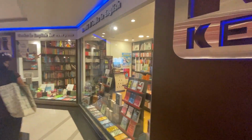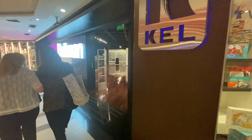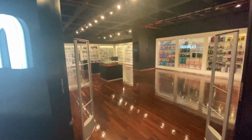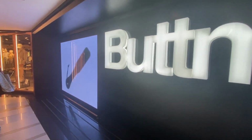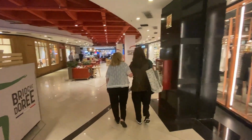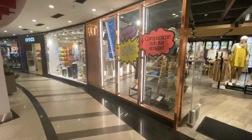Now, one of the things about Argentina is it's a very, very sexually open country. So much so that they even have a sex store in the mall, appropriately called Butt Man. So, you know, if you have those types of needs, you can get it right here in your neighborhood retail mall. Now, I'm going to show you also a couple of stores that may be familiar to people around the world and country, because they do have a few of those.